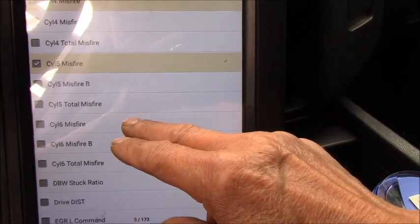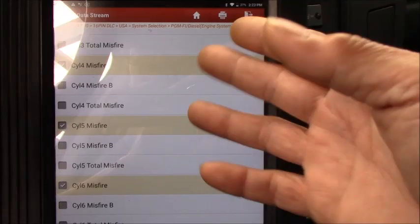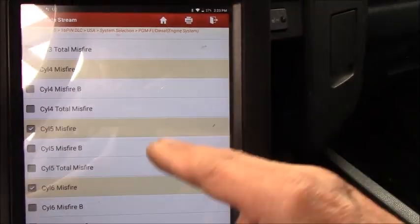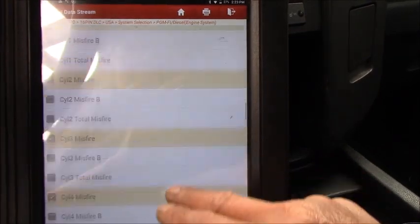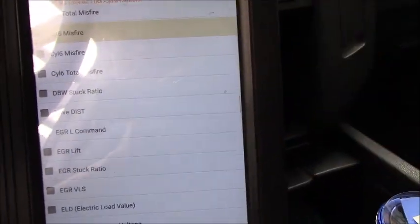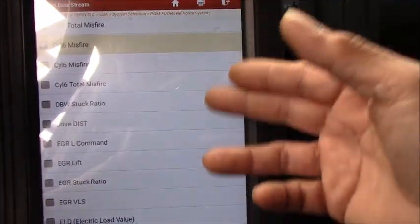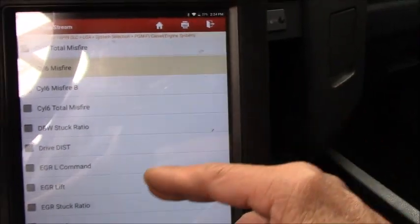I know right now we have the cylinder number 3 misfire code, but I want to know all the cylinders, to see if any of them misfire. Anyway, the customer complaint is the check engine light on and the engine jerking.